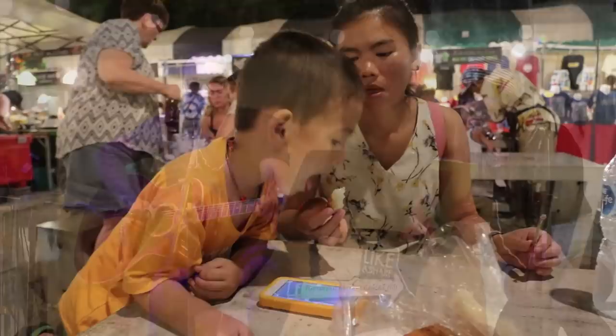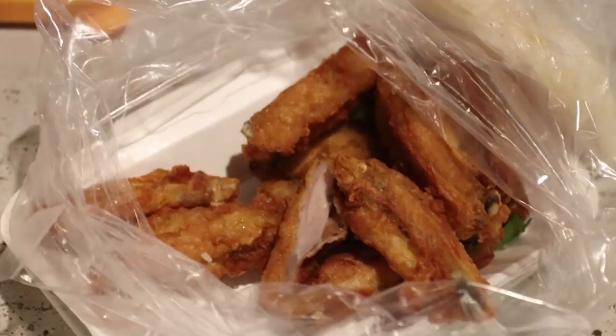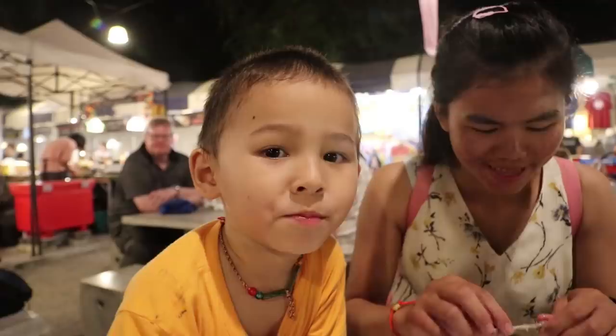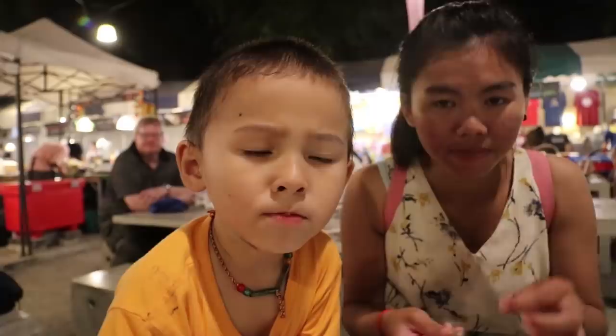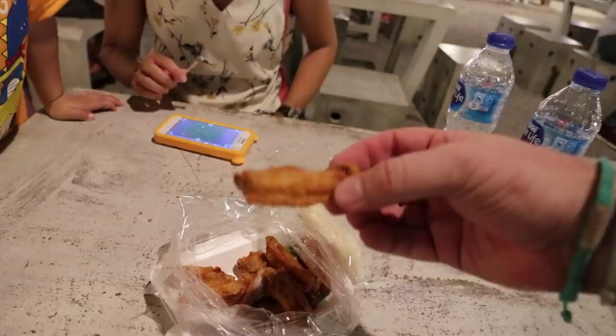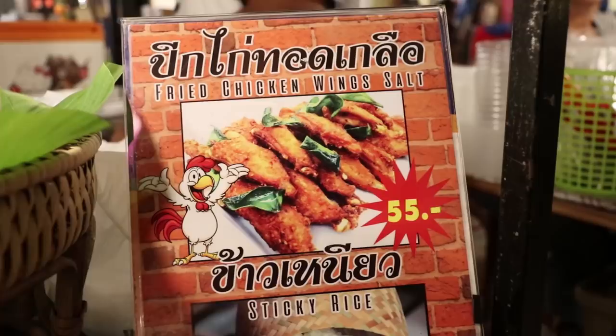Well, I've been away filming, Ananda and Orn grabbed some of these chicken wings, which look pretty good at the shop. How are they? Good? Yes, crispy. Crispy? Let's try one of those out. They do look good. Yum. It's very crispy.